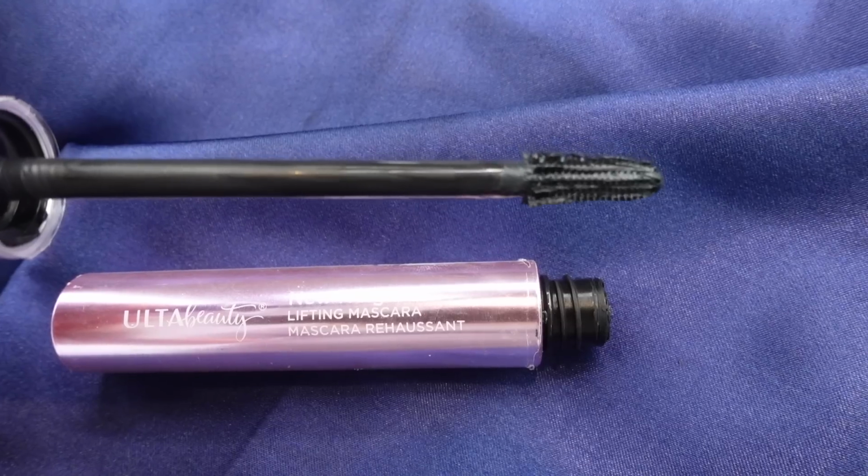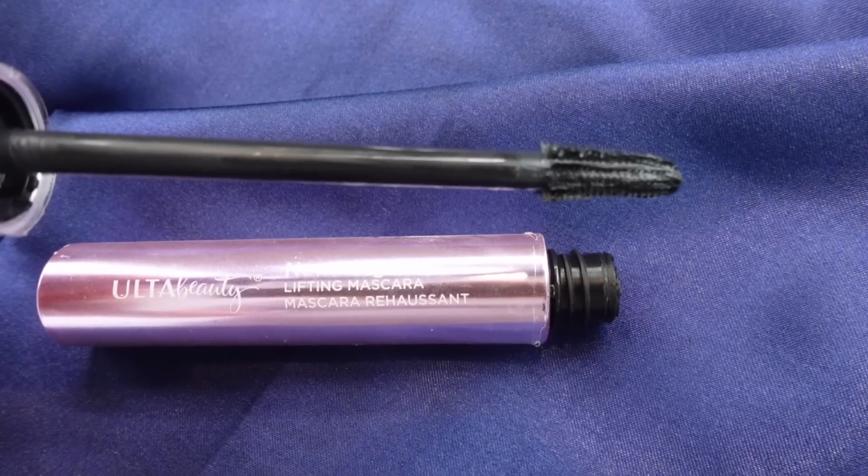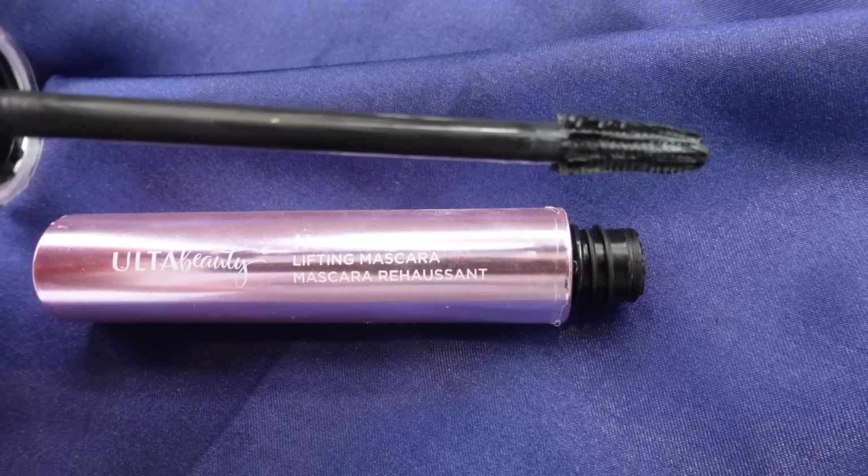It's so little. It's a plastic brush, but it's got lots of little spikes on it where you can get deep into the lash line. So I really am loving this. It's fun. It's something a little different that I can switch up in my everyday makeup.